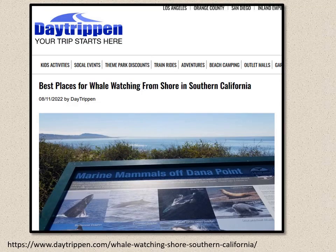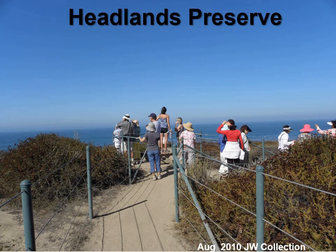The Overlook has gotten a reputation for one of the better sites in Southern California to do whale watching from shore. Because of that, it can get pretty crowded. This Overlook gets pretty crowded at times throughout the year. This is, though, from August 2010.